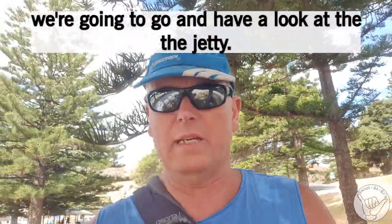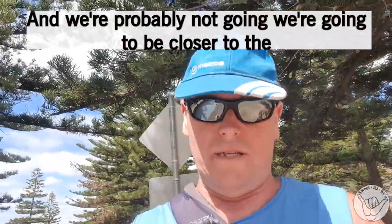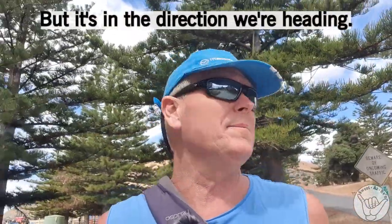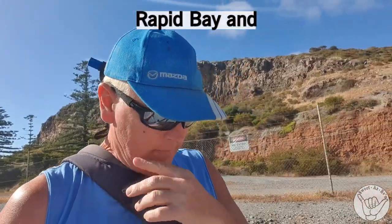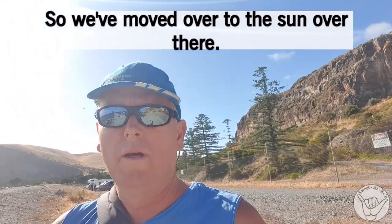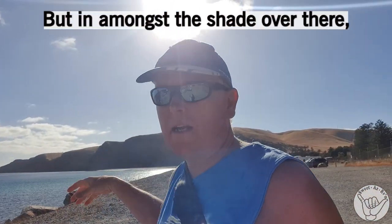We're going down the other end of the bay now. We're going to go and have a look at the jetty, and we're going to be closer to the mine up there, but it's probably harder to see, but that's in the direction we're heading. We're just about ready to leave Rapid Bay, and I came out here yesterday, but the wind was just unfilmable. I checked it out, and it was pretty horrible, so I've moved over.